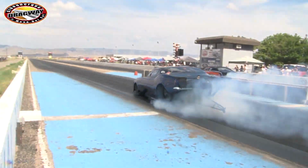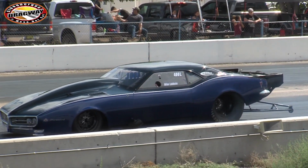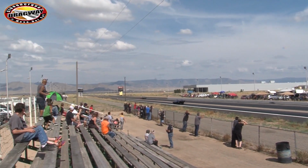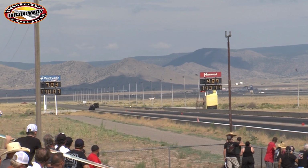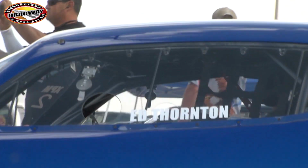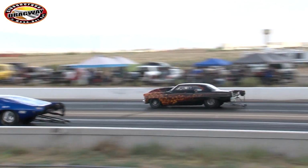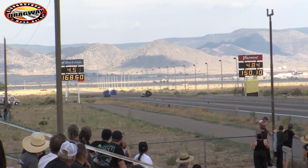Start off Rod's qualifying with the battle of the Mikes with Garcia versus Labate. And Garcia comes away with a faster time at 4.89. Labate's going to hold on to his qualifying time from Friday, which was at 5.38. And the next matchup with the Rods is Ed Thornton versus Jacob Viejas. Thornton comes away with a 4.51, Viejas with a 5.84.